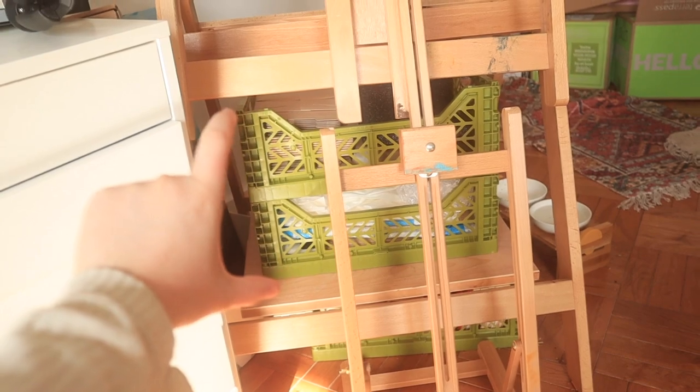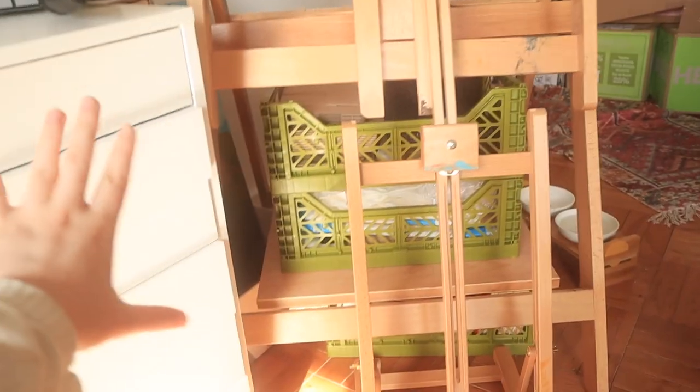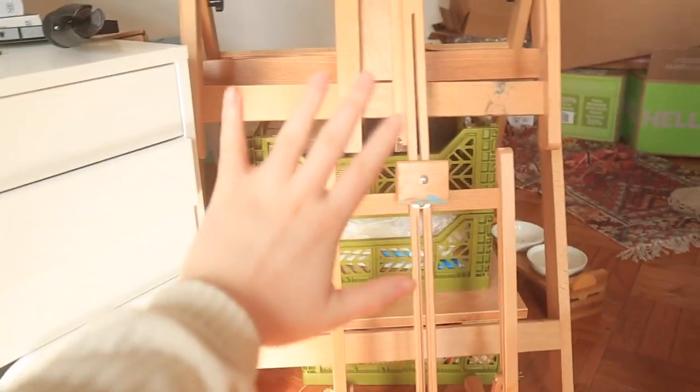So over here we have these crates from Hay, H-A-Y. I saw Lee Ellickson have some in her recent vlog, and I was like, this looks perfect for right over here. So I got some.